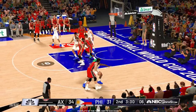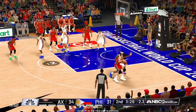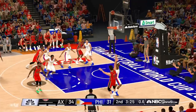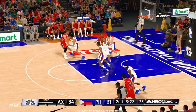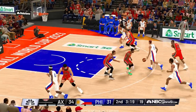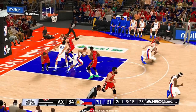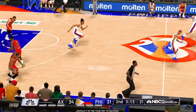Nice assist. Drives to the hoop. And that one is hammered home. Taking matters into his own hands. Yeah, we didn't expect to see that kind of finish. And you know, guys, when your point guard is making explosive plays at the rim, I really do think it sets the tone for the rest of the team.